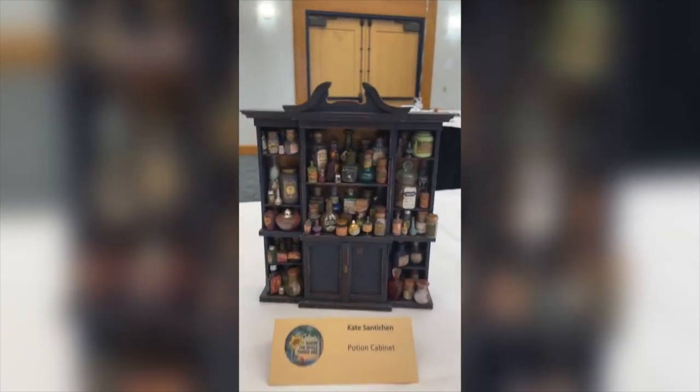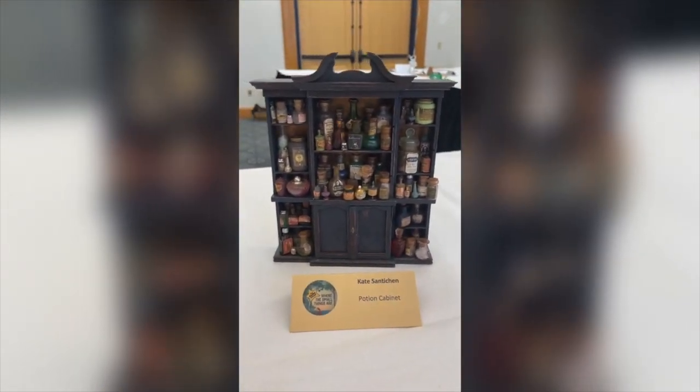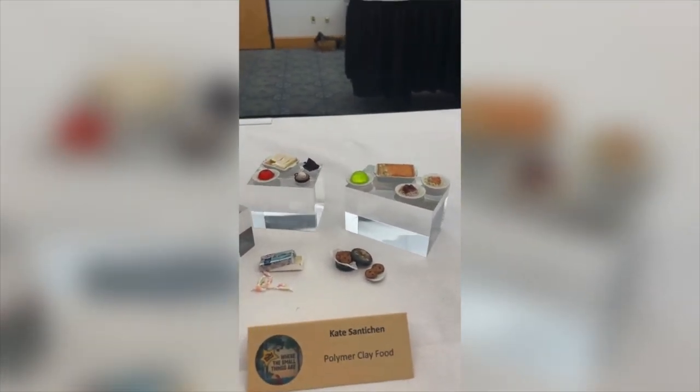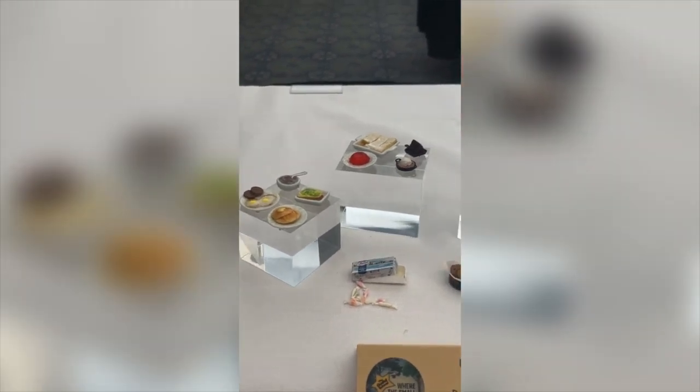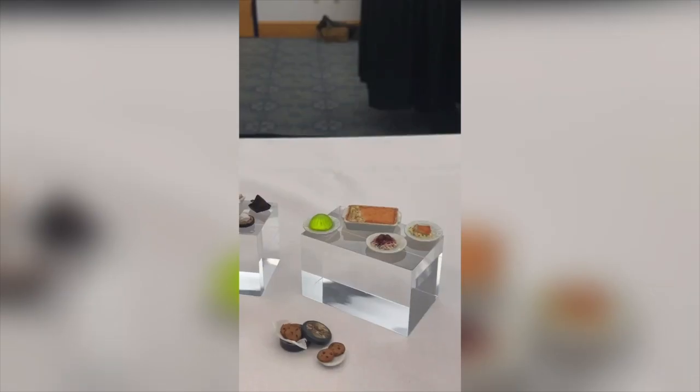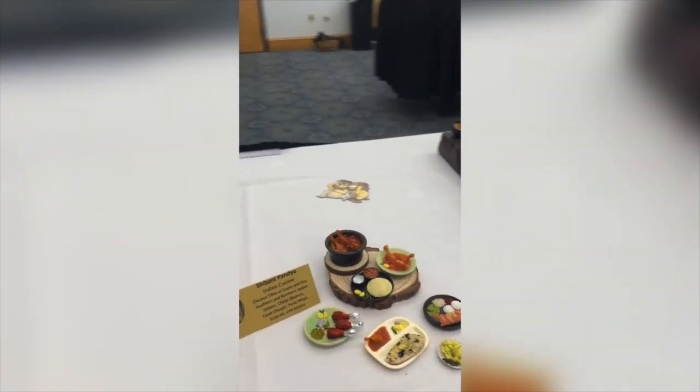This is work by Kate Santichen. She's my mini pal from New York. Hey, Kate, if you're watching, good to see you. Some of her work can be seen at the upcoming Guild show in September, so you want to put that on your calendar. She's got a really fun, whimsical approach to her miniatures. You really have to ask her about her tiny Metro card because it's crazy.